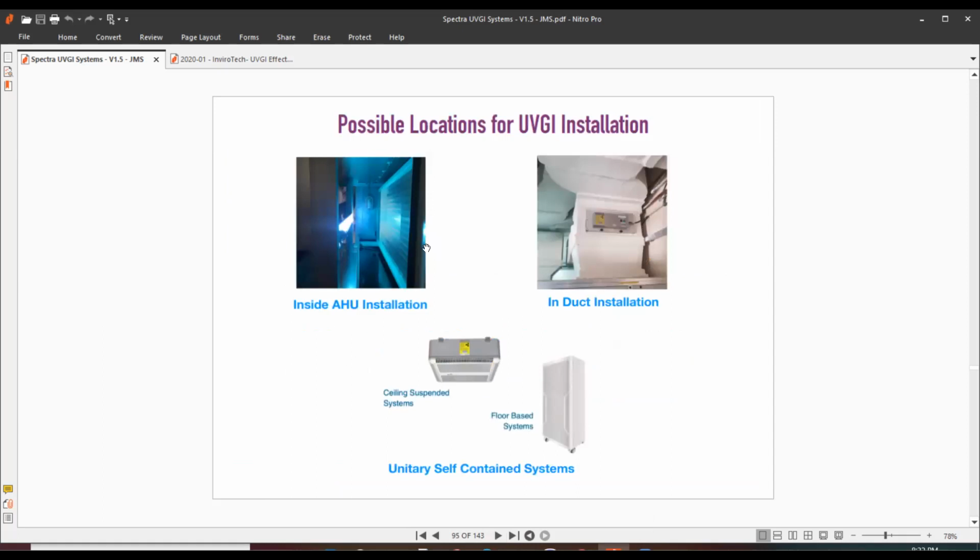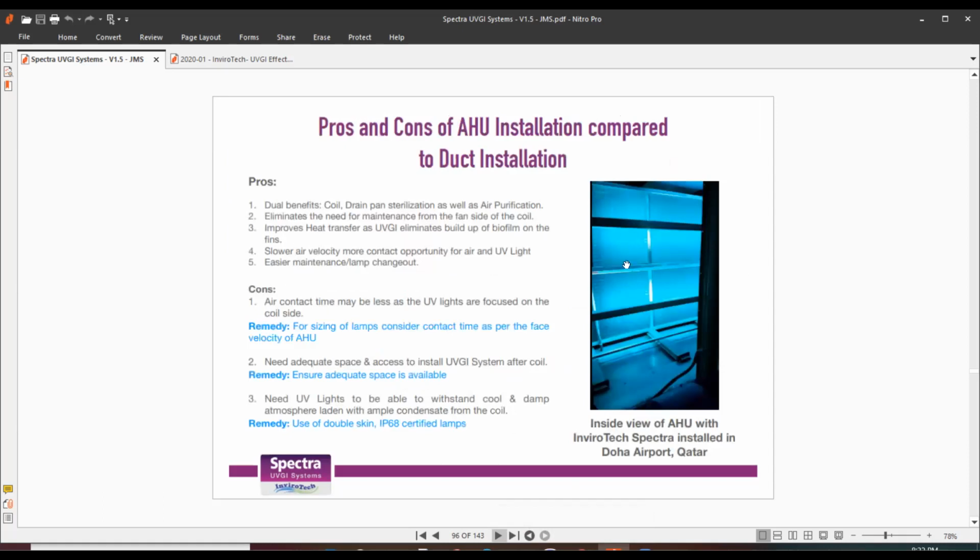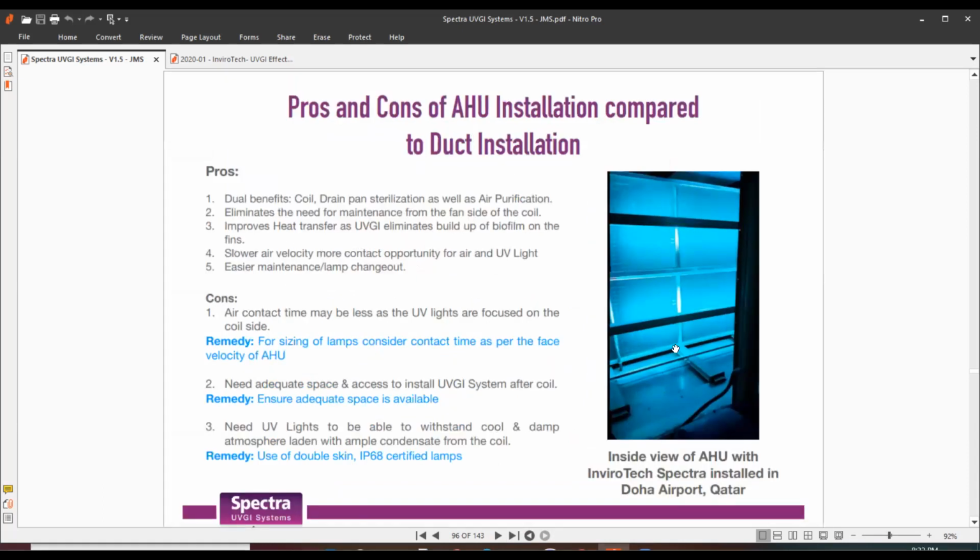So these are the possible locations or installations of UVGI inside the HU. Of course, if it's a new HU, it's easy to install. For old HUs, if they have space of around 600 mm, then it's possible to install it inside. The recommended distance from the cooling coil to your UV light to maximize its irradiation is around 300 mm.